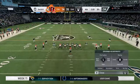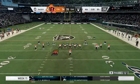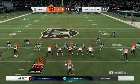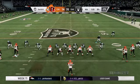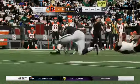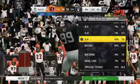So the Bengals in possession of the football here as we get you reset. And let's see what they've come up with offensively after having time to talk it over. To throw again on 2nd down. Dalton under heavy pressure, and down goes Dalton.